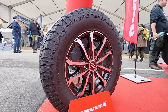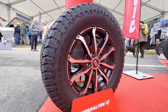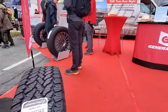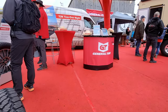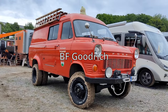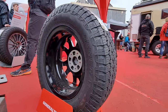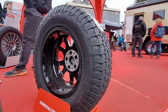So we decided to go for the General Grabber 83 on our Mochi. I think it will serve us very well. There's another couple, they've been doing the same trip and they also use this one. The guys from General Tire just told us that they don't look as aggressive as a BF Goodrich, but still, they will do their job. And we are really looking forward to give Mochi some new shoes. So stay tuned for some of the future episodes when we will mount them to Mochi.